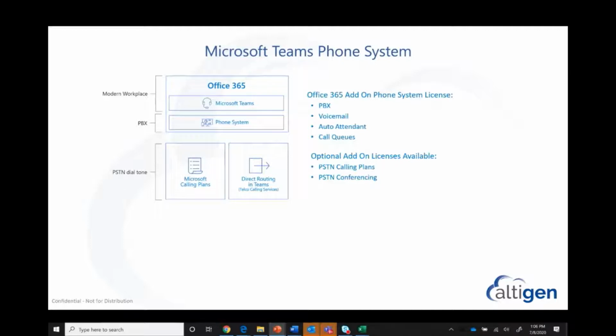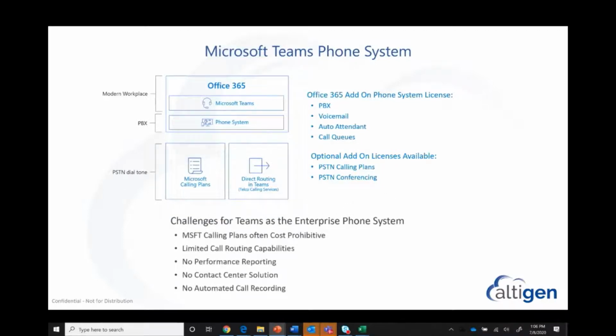But for anyone running a robust enterprise class PBX system, there are still some challenges with migrating to Teams as your enterprise phone system. And I've listed those below here. So one of the biggest challenges we hear from customers is that Microsoft calling plans are often cost prohibitive, particularly for larger companies. It's far more than your current telecom expense, but Altigen deals with that with our direct routing solution and will actually lower your overall telecom expense. And then Teams does have limited call routing capabilities.